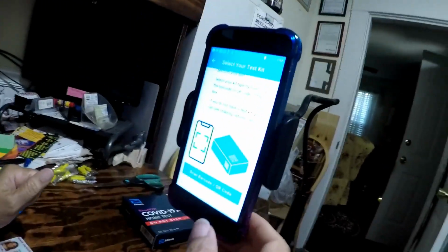We're not going to show you that on camera. We're just giving you the insight. So I'm letting her start here. Scan the barcode stuff. You're facing the wrong way.